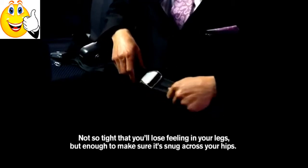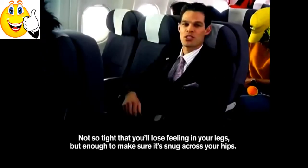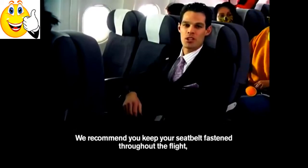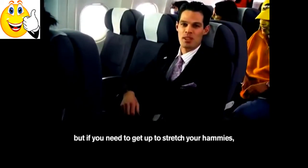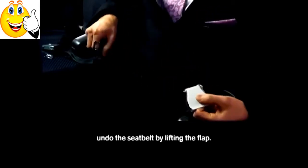Not so tight that you'll lose feeling in your legs, but enough to make sure it's snug across your hips. We recommend you keep your seatbelt fastened throughout the flight, but if you need to get up to stretch your hammies, undo the seatbelt by lifting the flap. Excuse me.